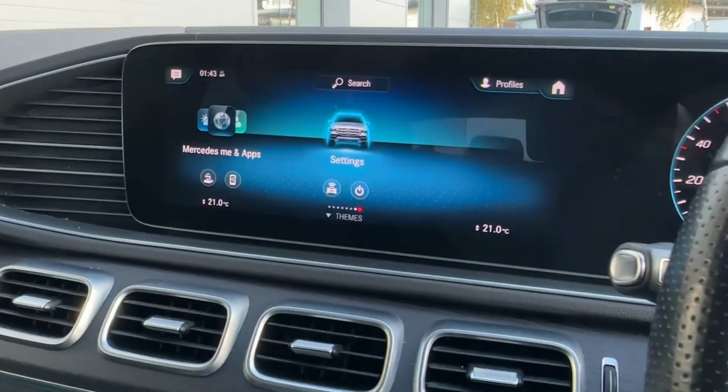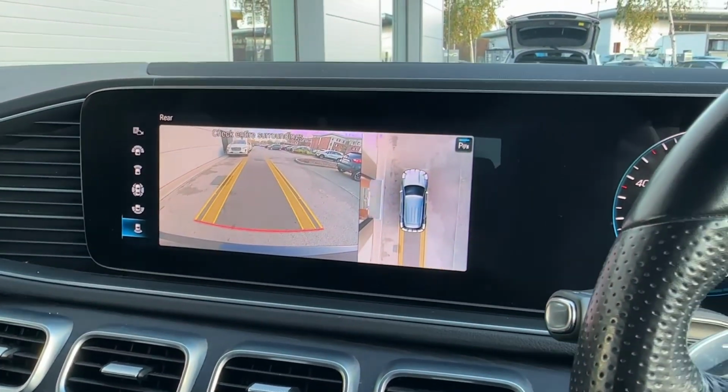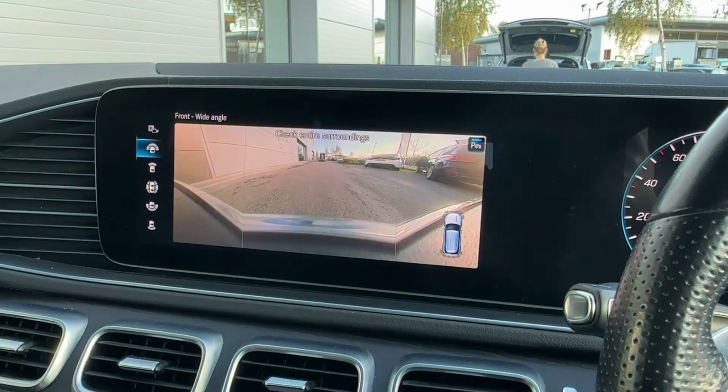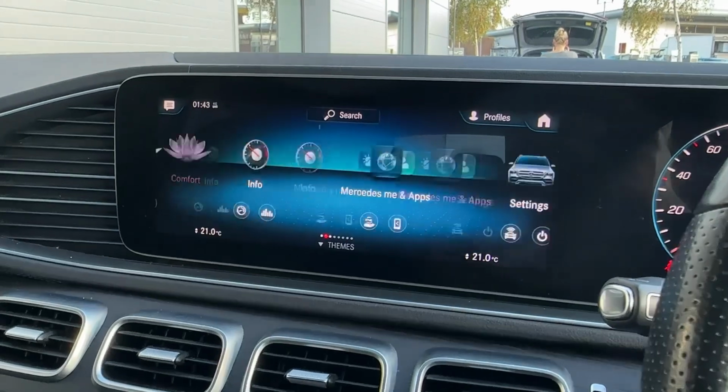Whilst helping you park, there is a full area view parking camera on offer, complemented here by a wide-angle lens in the rear, and it also offers visibility all around the vehicle to make sure you never scratch your lovely bumpers.